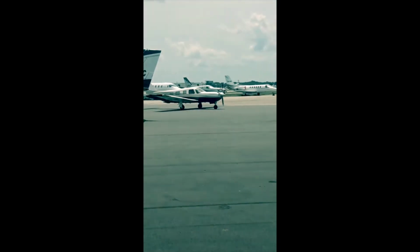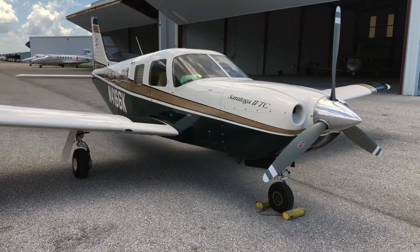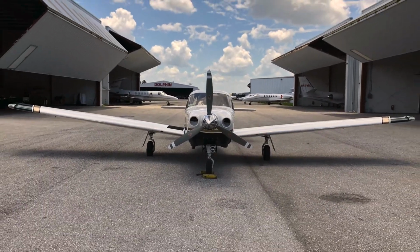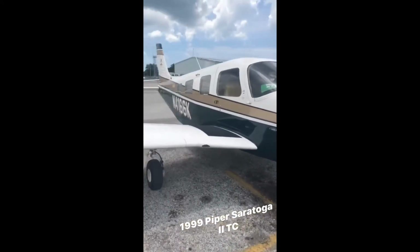We're at the airport to meet one of our newest listings, a 1999 Piper Saratoga II Turbo, and here she comes right now. So here she is, our '99 Saratoga II turbocharged.